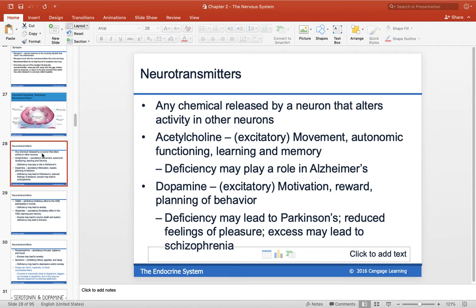We also have dopamine. This is excitatory. It has to do with motivation, reward, and planning of behavior. So if you get an A on your paper and you feel good, that reward, that rush, that good feeling is actually dopamine being released in your brain. A deficiency of this can lead to Parkinson's. Parkinson's is another neurodegenerative disorder where people start off with minor tremors in their hands and in their feet, to the point where they can't talk or even breathe on their own. And that takes a long time as well.